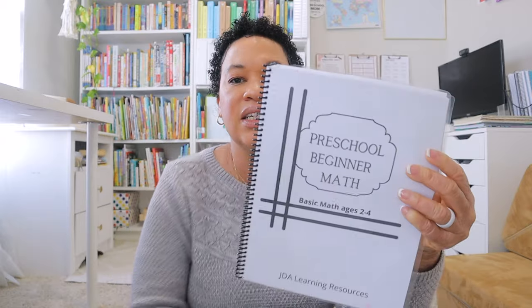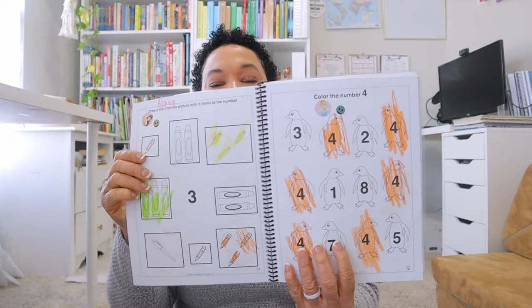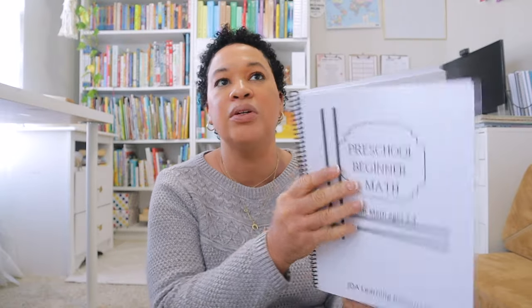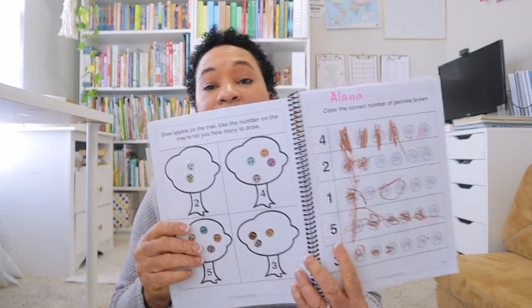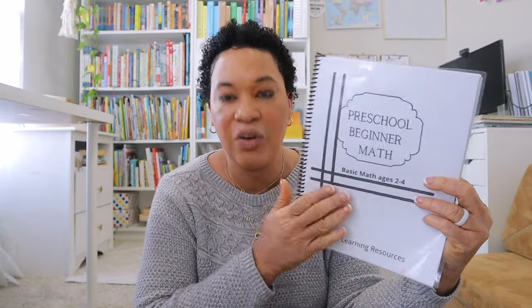So because she wants more school, what I did was I already had this on PDF file. This is JDA's preschooler or beginner math, and we've been working through this, you guys, and it's so cute. It just has simple math skills that she's doing, and she loves when I pull out this book. She's going over shapes, numbers, length. She goes over everything, and I definitely feel like this is just something fun that is really leading her up and preparing her for kindergarten math with confidence. We're about halfway through with this one.